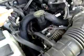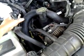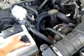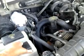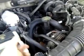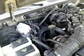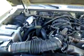I had to evacuate the system first. Then I pulled the orifice tube out. Put a little oil on the orifice tube, some PAG oil, AC oil, and stuck it back in there and refilled the system to 30 ounces. Got icy cold AC. You're supposed to do that every 2 years, so I didn't know that.